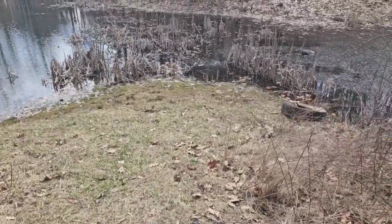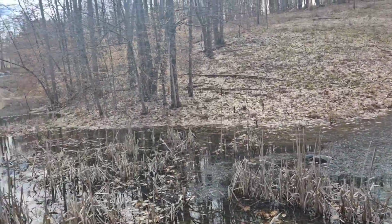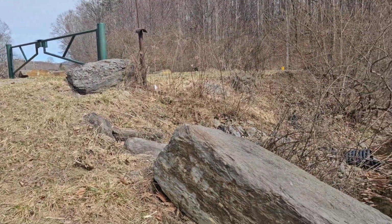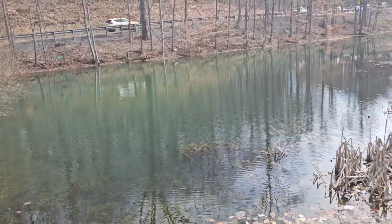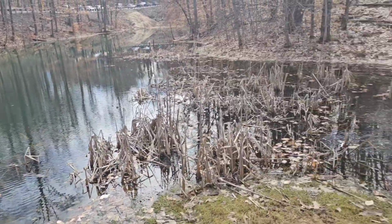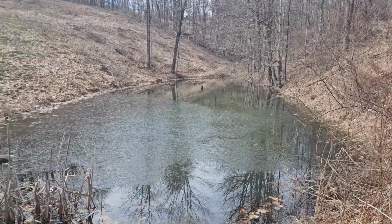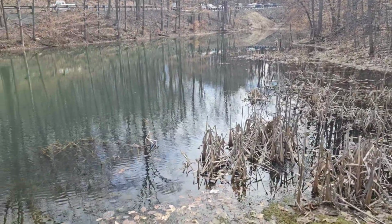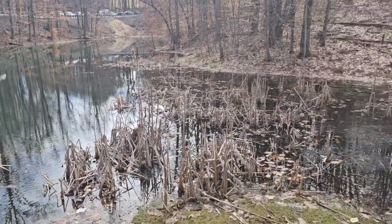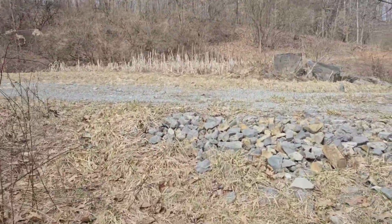Down here, Loki. Still got some ice on that pond. Got some road work going on there. Yeah, that's gated off by the state. I'm not sure who owns this, but they don't care that we fish and walk back here. I'm sure they don't appreciate the tires and trash, but there's some good sized bass that live in here. There's at least some 5-pounders in here, maybe bigger, I don't know. I've let some catfish go in here. Never caught one out of it though.